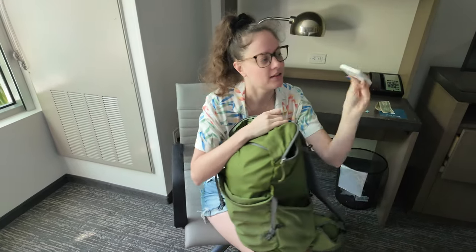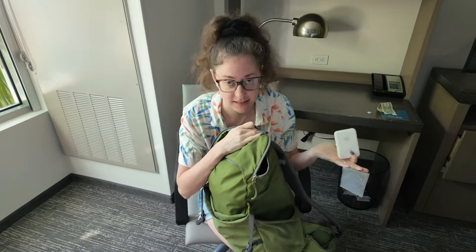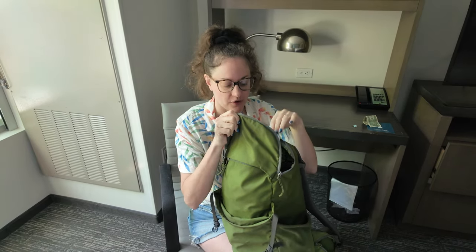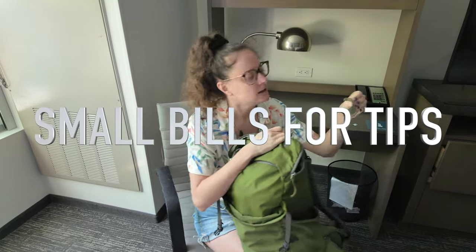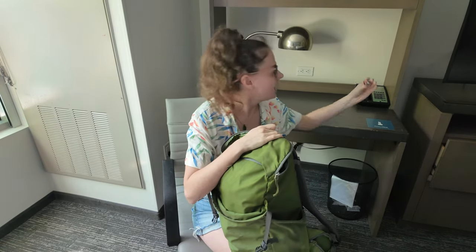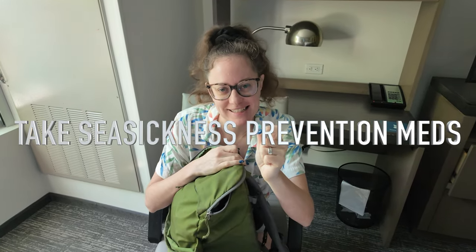I'm gonna bring my little portable phone charger because most cruise lines these days use apps for the check-in process and for booking things. And when you get on board, you're gonna wanna book all the things, but more on that coming up. So make sure you have a phone charger all charged up and ready to go. I'm gonna bring some cash to tip the porters who take my big checked bag. And I'm going to take a Bonine so that I am seasickness ready.